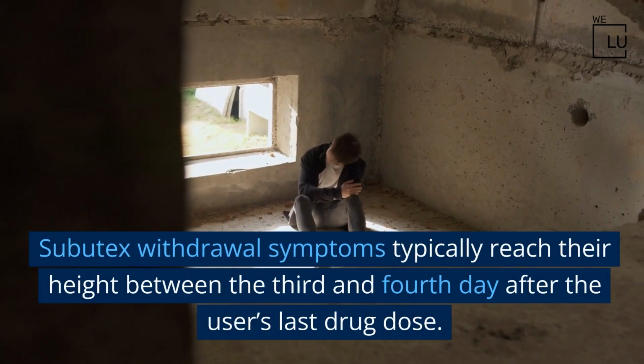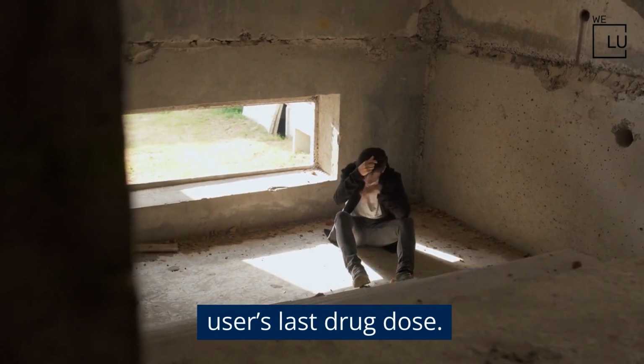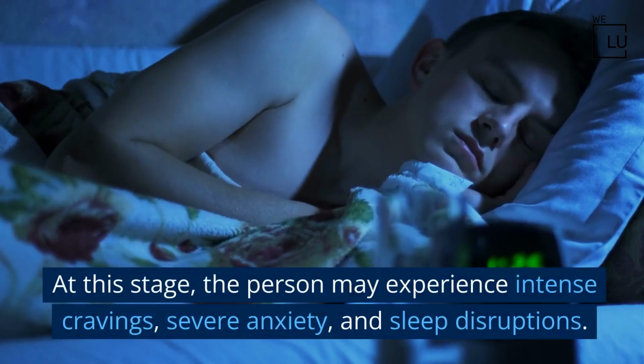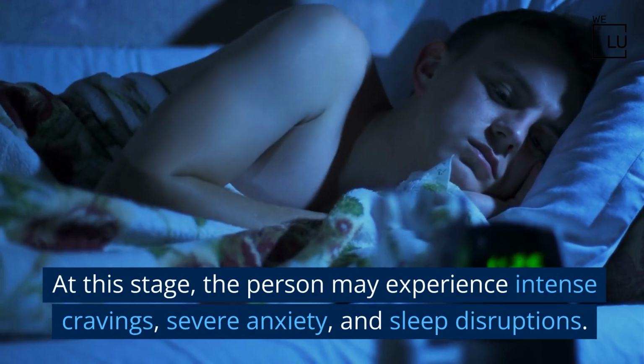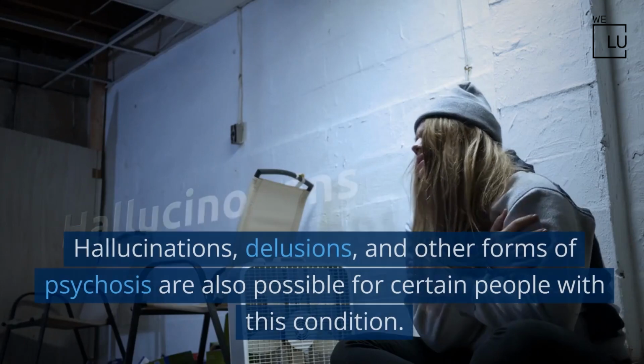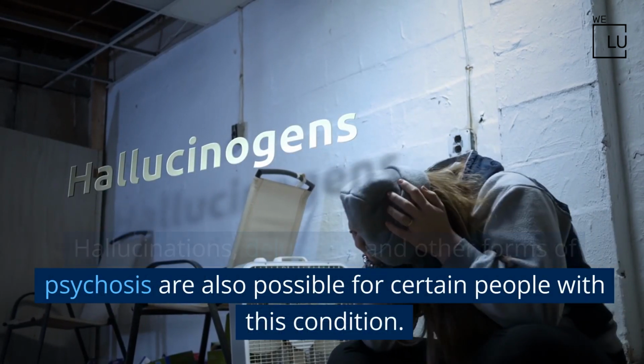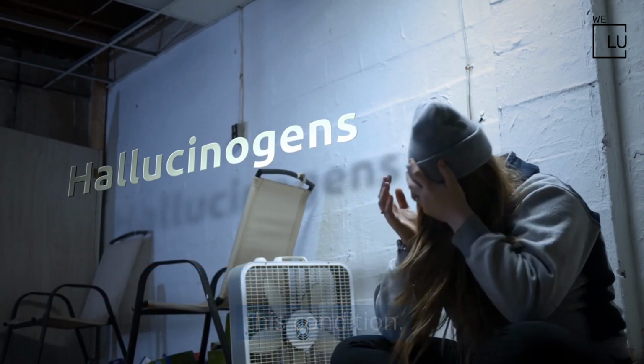Subutex withdrawal symptoms typically reach their height between the third and fourth day after the user's last drug dose. At this stage, the person may experience intense cravings, severe anxiety, and sleep disruptions. Hallucinations, delusions, and other forms of psychosis are also possible for certain people with this condition.